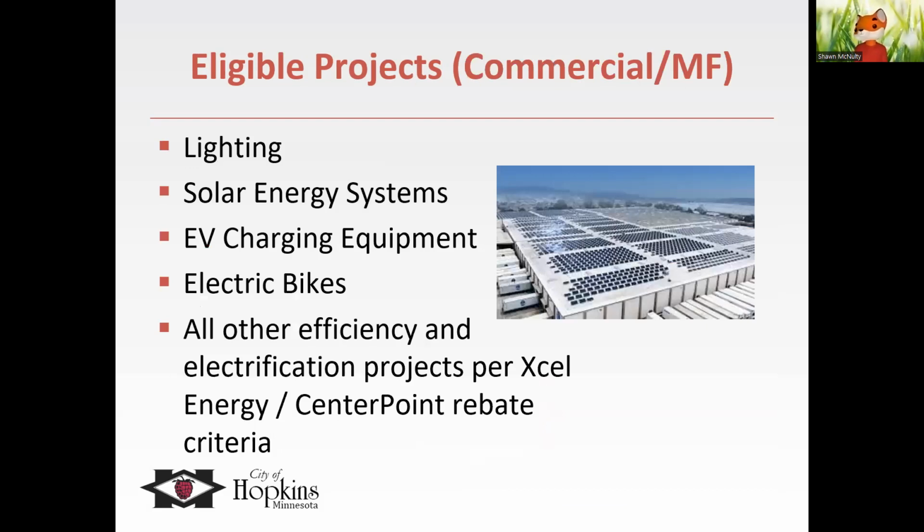For multifamily and commercial, eligible projects are a little bit smaller. We're really focused on things that are electrification focused and meant to reduce greenhouse gas emissions while also saving money. Lighting, especially in older warehouses and facilities, helping businesses switch over to LED lighting can be a huge cost saving for commercial properties. Solar energy systems: Hopkins has a huge amount of solar potential. So especially if you have a big roof, like what's pictured in this project here, we really do encourage you to seek solar energy systems funding.